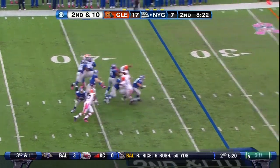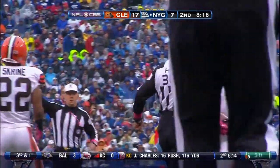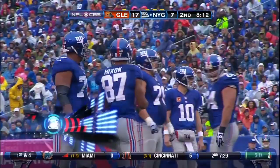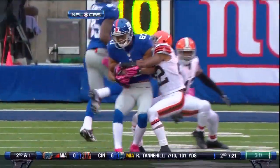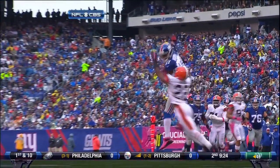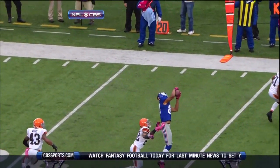Manning on 2nd and 10, going this side. Oh, what a catch made by Dominic Hickson. Well, this is how you climb the ladder to go up and get a football that was thrown high. This ball sails just a little bit on Eli, and Hickson really elevates. Take a look at that. That is going up and getting it. And Dominic Hickson is off to a really good start in this game. 4 receptions already. That's pretty.